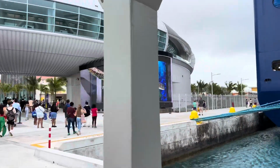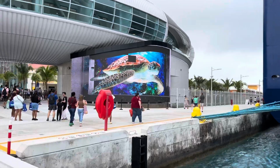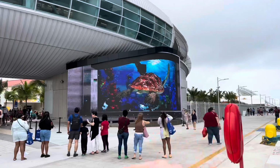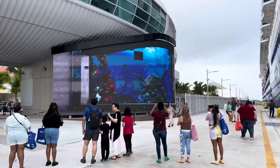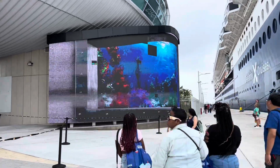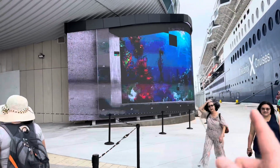Okay, yeah, there's a big screen right here. That's pretty amazing. Kind of 3D, but it does look like there's a couple glitches in it today. But a lot of people like to watch that for a while. It looks like an aquarium, but it's not. It's a screen.